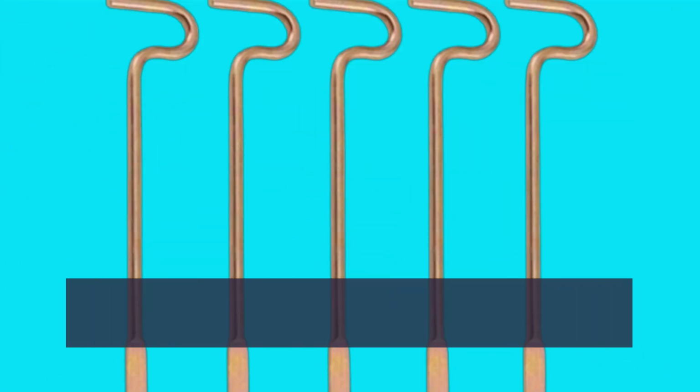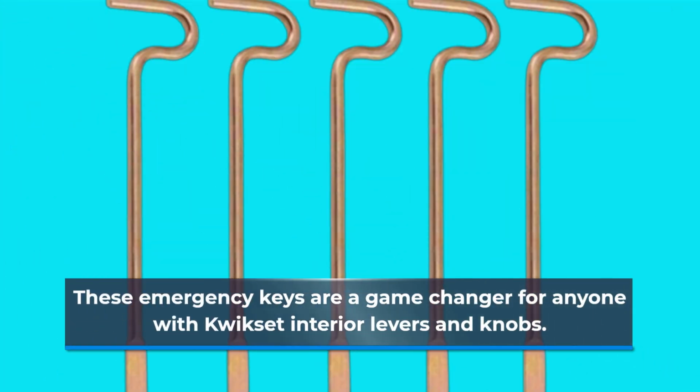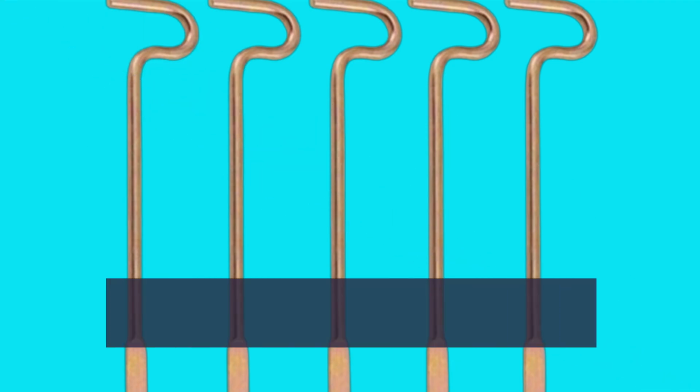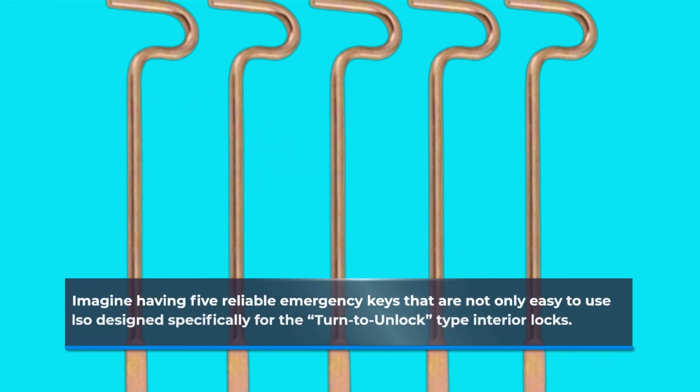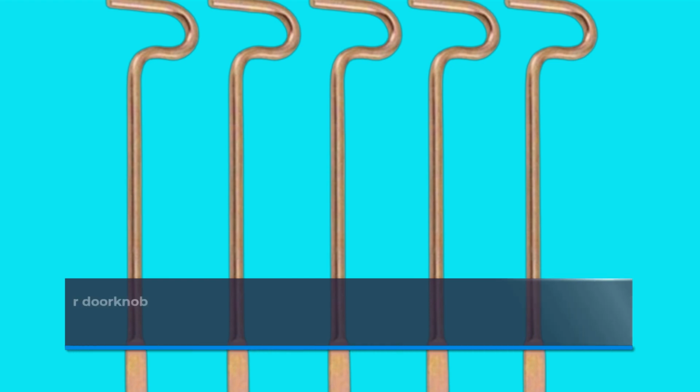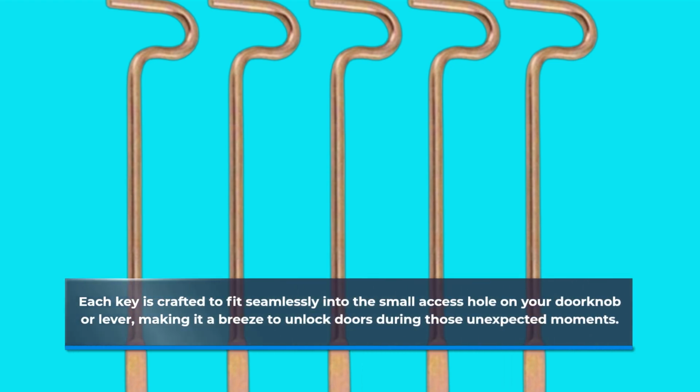These emergency keys are a game changer for anyone with Kwikset interior levers and knobs. Imagine having 5 reliable emergency keys that are not only easy to use but also designed specifically for the turn-to-unlock type interior locks. Each key is crafted to fit seamlessly into the small access hole on your doorknob or lever, making it a breeze to unlock doors during those unexpected moments.